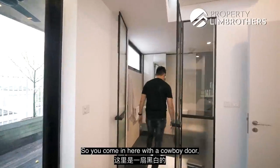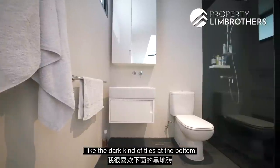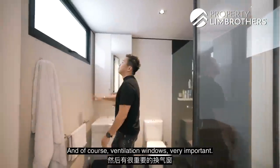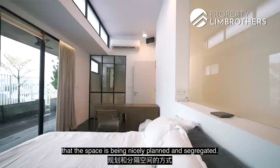Okay, so you come in here with a cowboy door, black and white kind of concept. I like the dark kind of tiles at the bottom so that you don't have to worry about cleanliness too much and stuff. Standing shower space, huge, fantastic. And of course, ventilation windows, very important. And also like the way that the space is being nicely planned and segregated.